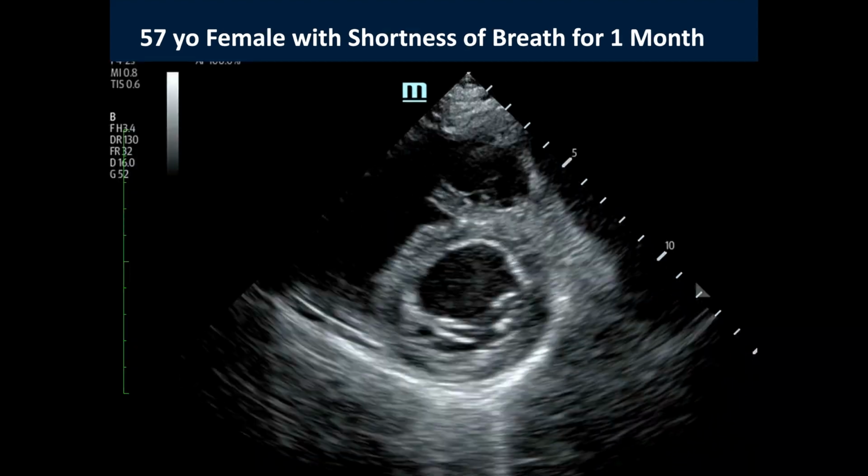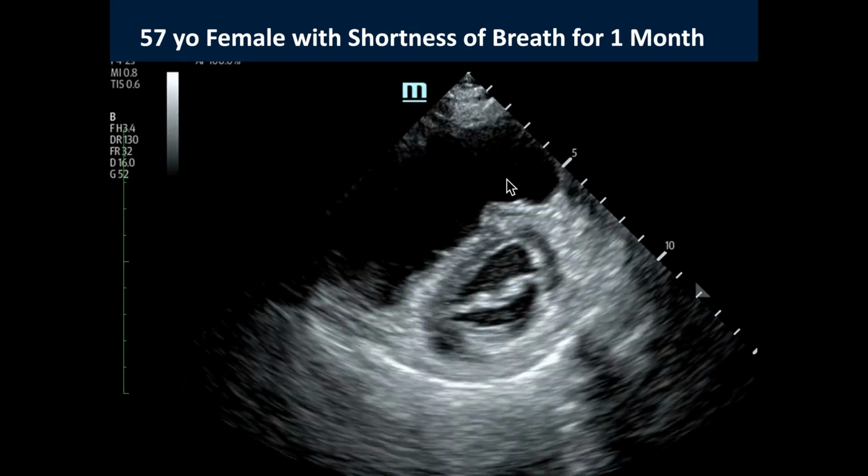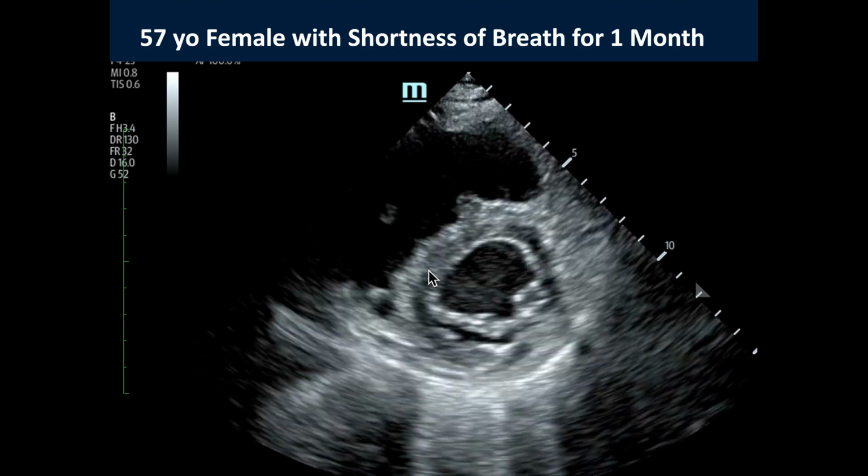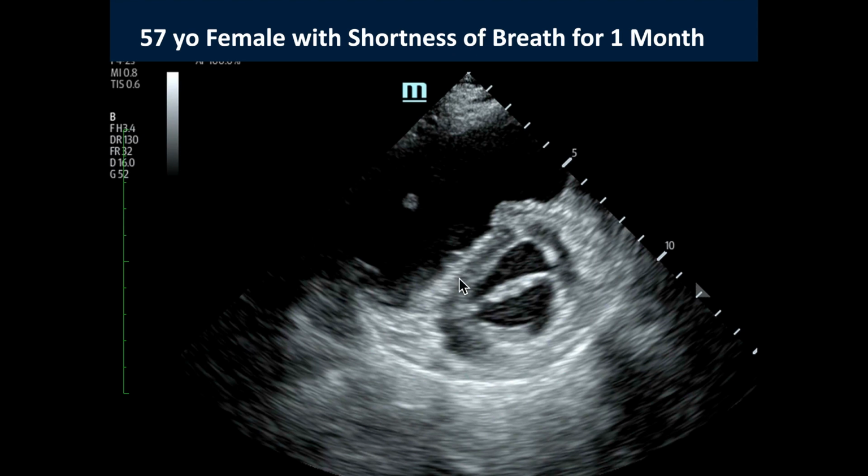And we go ahead and get a parasternal short axis. Again, we see what looks like a D sign. Looks like a D. If I freeze it here, where the D goes like that. This is the D, and then the round part of the D is over here. And this is all the right ventricle here. This is what's left of the left ventricle.